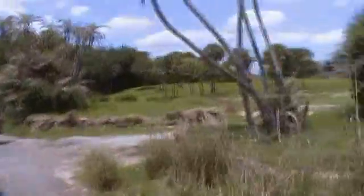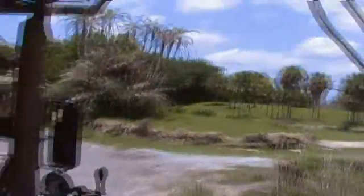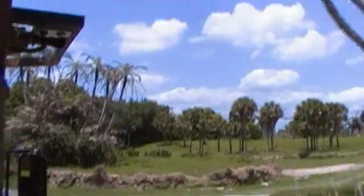Another one back there, too. Baby. See an elephant up there, you said? Oh, yep. I see one, too.